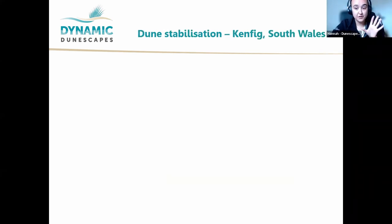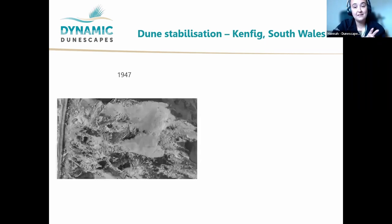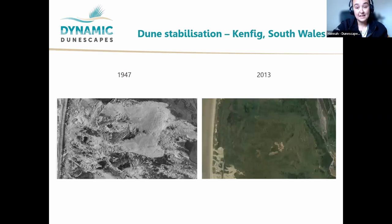So to give you a little bit of a view of what dune stabilization looks like, this is what Kenvig looked like in 1947. You can see lots of open bare sand, and that open bare sand is great for sand dune species, and invertebrates that love the open bare sand, or reptiles that will sit along the edges, bask, and then disappear into the vegetation. The same place in 2013 is now covered and fixed with vegetation, which means the plants have grown and they've stabilized the sediment, which is great in some places, but overstabilization means that dune is no longer a dynamic system.